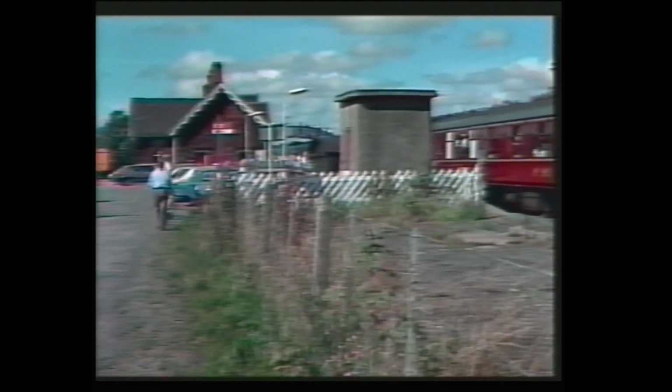At the head of a midweek special from London Euston and in glorious summer weather, Flying Scotsman enters Appleby Station and after only a very short break departs for the north.